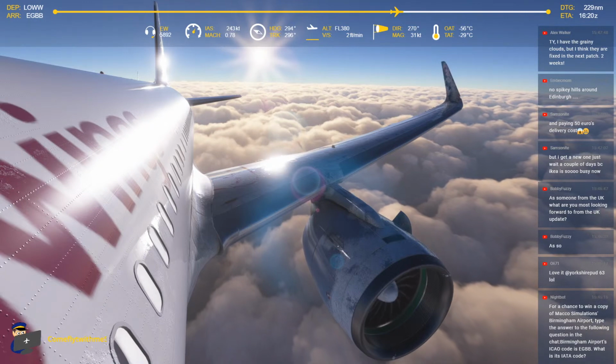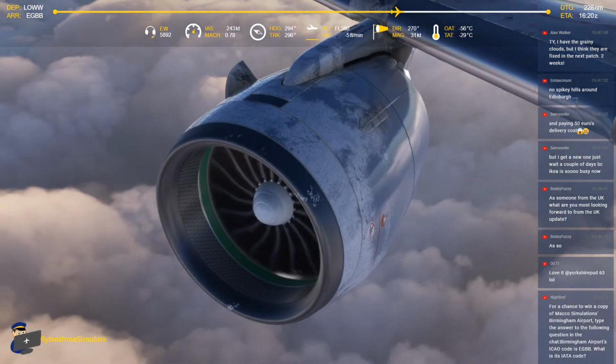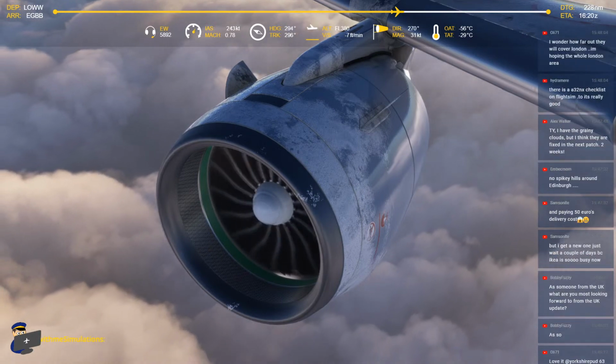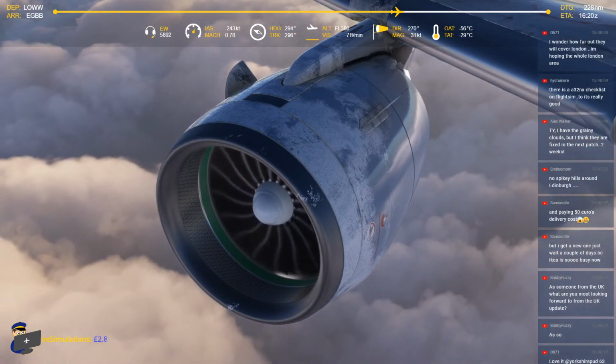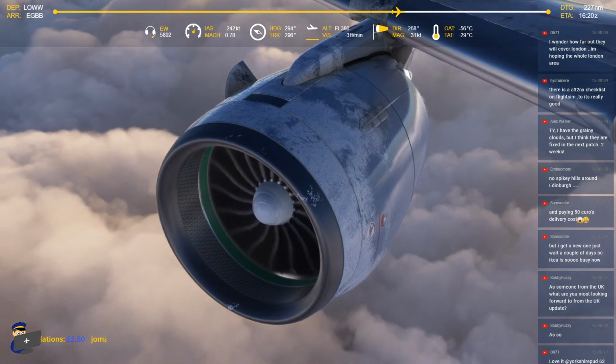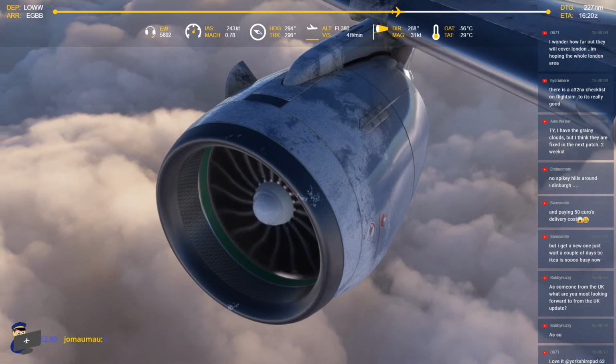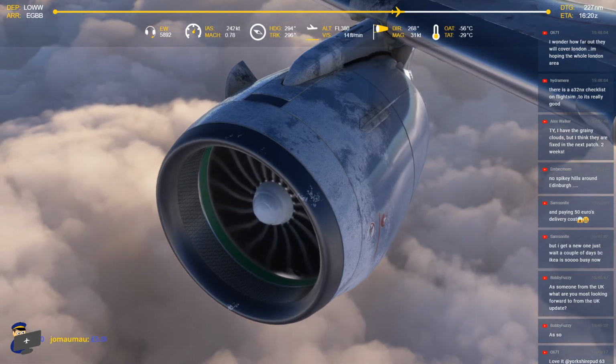Yeah, I've got a few little fixes in my community folder, which I'm quite looking forward to being able to just get rid of after the next patch comes out. I'm hoping the whole London area, I'm hoping they go out to the M25, but we won't know until we have a look, I suppose. I don't think they've specified it anywhere.